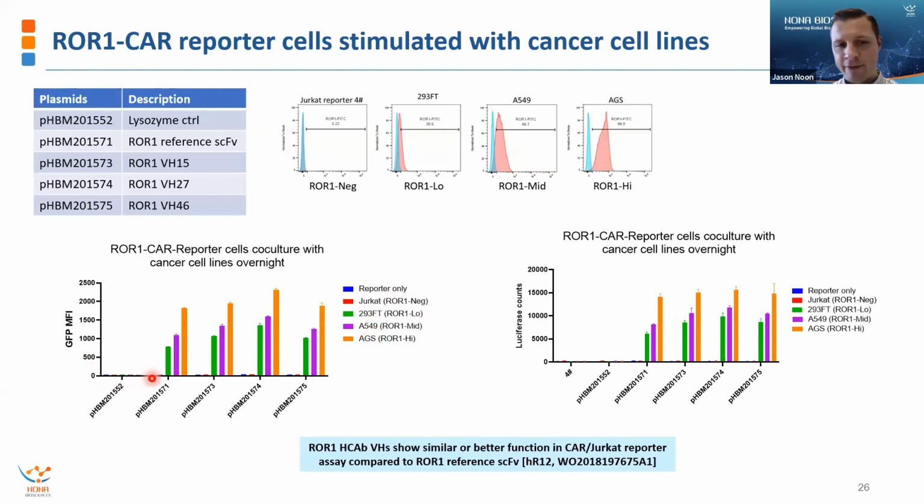And we can see on the left, this is our anti-lysozyme CAR. We see no activity at all. And then we have our clinical ROR1 reference HCAb-V showing nice activity with increasing levels of ROR1. And then we can see our 3 ROR1 HCAbs. They showed at least as good CAR reporter cell activation as compared to that clinical ROR1 reference HCAb-V. And two of these ROR1 HCAb-VHs were actually better than that ROR1 reference HCAb-V.